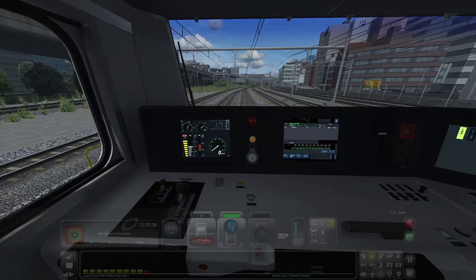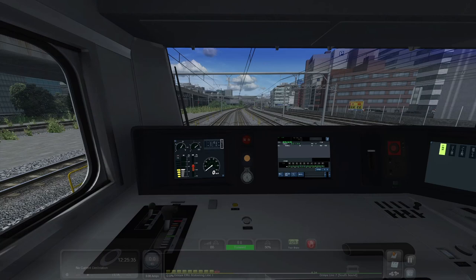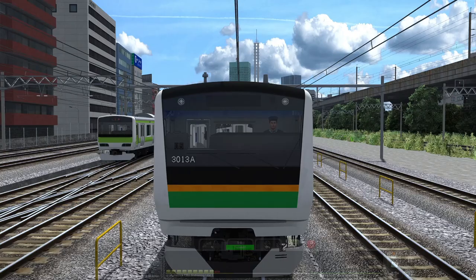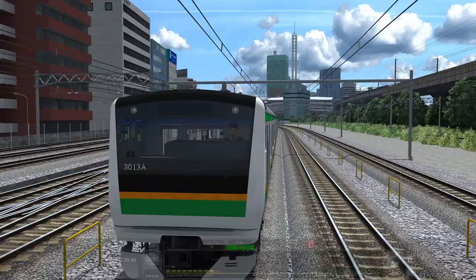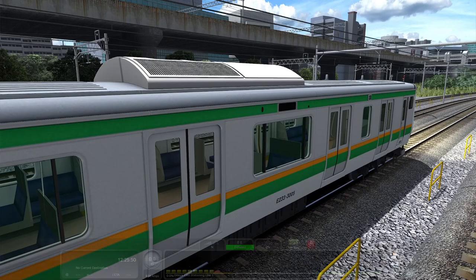All right, let's hop in. It's probably gonna sound and feel largely the same. We'll go up here as well, but we'll do an exterior run here and just listen to it. Oh, very nice. Did you hear the brake release? Sounds like the M7, Metro North M7.